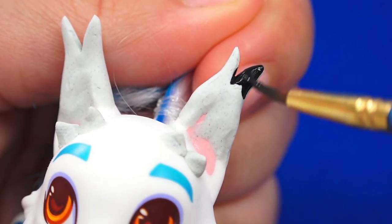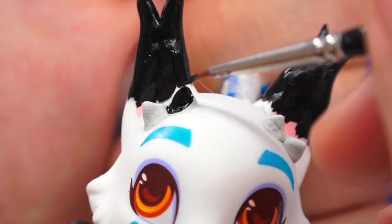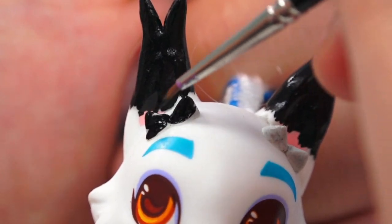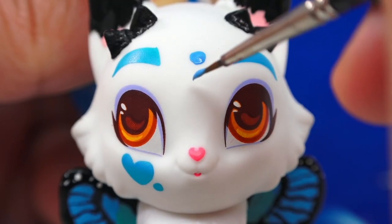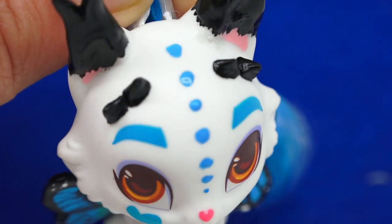For the horns and feelers, I went with a solid black color. Again, I felt like it needed a third color just to add a little bit more personality. And similarly to the heart marking, even though I didn't want to keep it, I ended up keeping it and just giving her extra dots on the head.